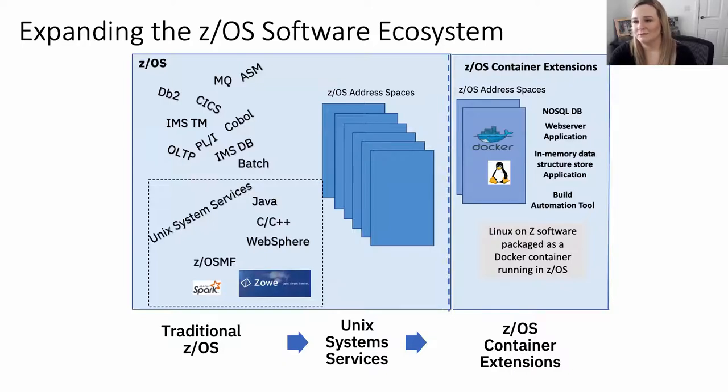So you have the in-memory data structure store. There's a build automation tool. You can put things like an application server or a NoSQL database inside this container running in a z/OS address space. So it just opens the doors to a lot of possibilities and potentially better performance, because you'll have co-located workloads and potentially better cross-memory performance with their communication.